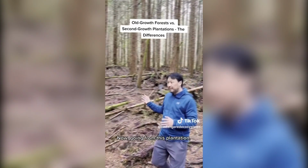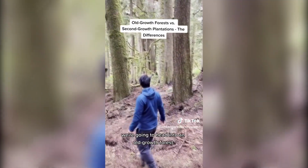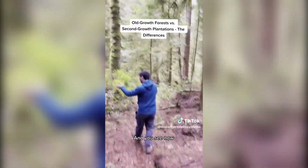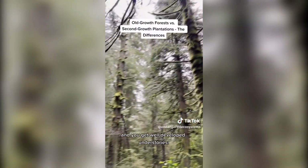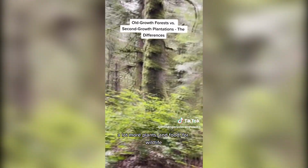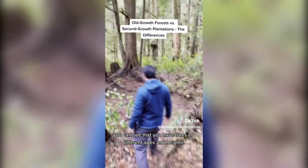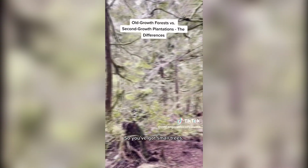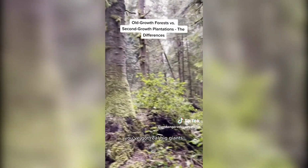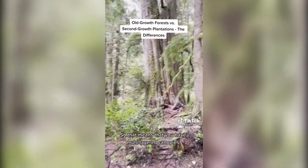Now, going from this plantation, if we just walk a few steps over this way, we're going to head into an old growth forest. So come over here, and you see now, as we head into the old growth, the canopy gaps where trees have died and fallen have let sunlight through, and you get well-developed understories. A lot more plants and food for wildlife in the understory. On top of that, you can see that you have trees of different ages and heights. So you've got small trees, you've got medium-sized trees, you've got real big giants like this huge red cedar over here. So that means that you have multi-layered canopies.